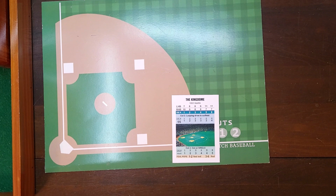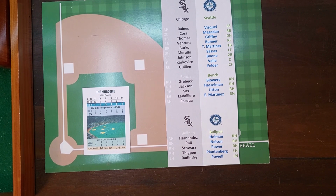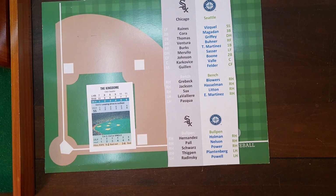Kingdome in Seattle, and it will be the White Sox taking on the Mariners. Next Sunday night, ESPN Sunday Night Baseball from the Kingdome. It'll be Ken Griffey and the Mariners taking on Frank Thomas and the White Sox. So that's what's going to happen next Sunday. Hope you enjoyed this wild one from Texas. As again, the final score, Toronto 9, Texas 8.